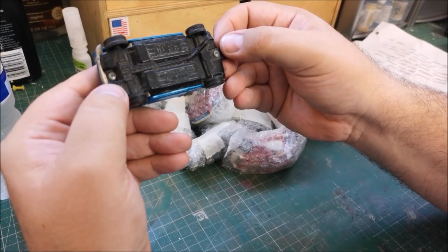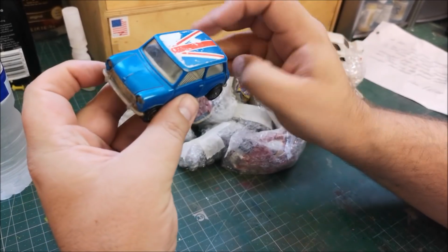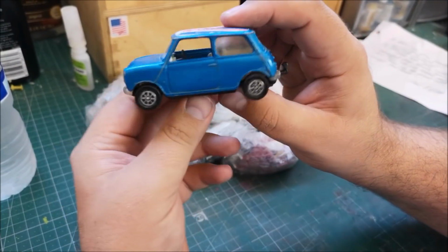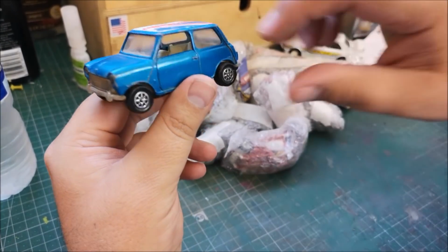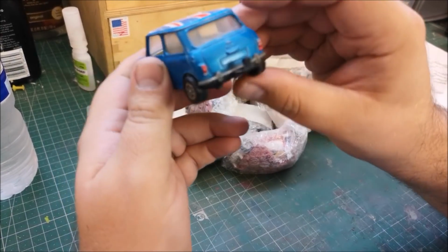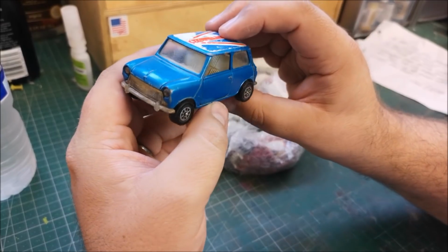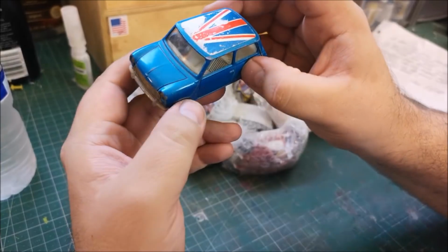Here we have a Corgi, a British Leyland Mini 1000. Very cool. I nearly bought a Mini once. It was a black Mini, this shape, and it had a Metro 1.3 turbo engine fitted. And it was a super cool car, but I had a budget, and if I remember rightly, the guy wouldn't come down even £100, and I couldn't buy it.